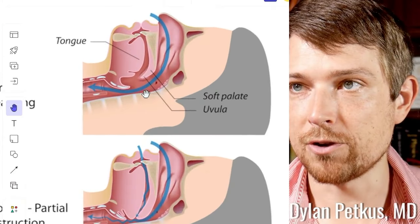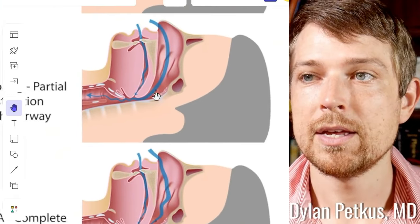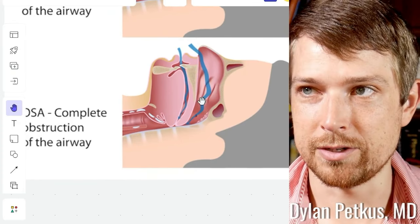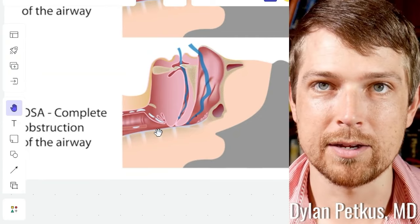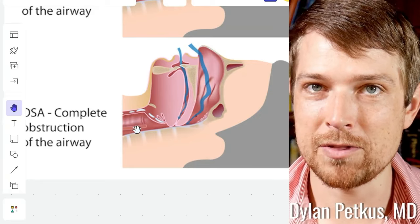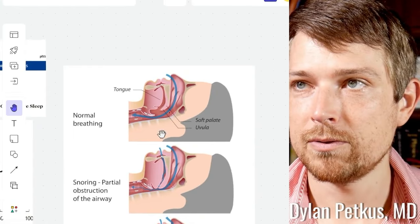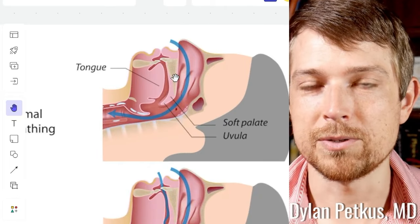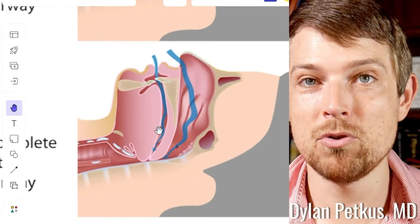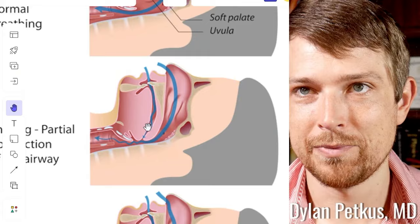Normal is just airflow moving, everything's great. Sleep apnea, there is an obstruction. There is a complete block of air movement. Now, if you're breathing normally, there's minimal noise. If you're completely blocked off, there is minimal noise. The noise happens when you have a partial obstruction.